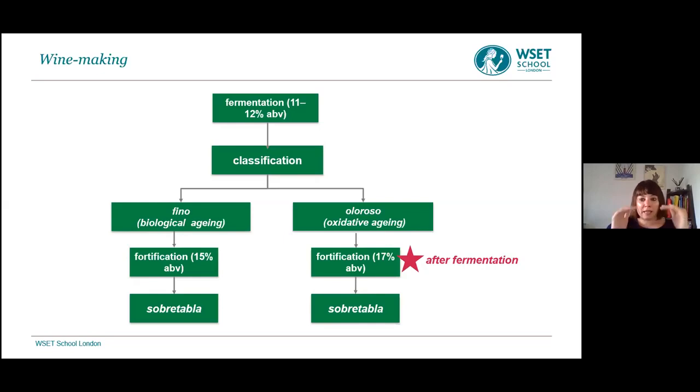But here we're making a dry wine. So we've got a dry base wine and we fortify later. And this is where fortification has become an enological tool. It's a resource. It's not just about stabilization. If we fortify to around 15.5% alcohol by volume, then we end up with a flor, F-L-O-R, and I'm going to discuss that in a moment. We end up with a flor on our wine, and that then contributes to the style of the wine, which is going to be our fino wine.